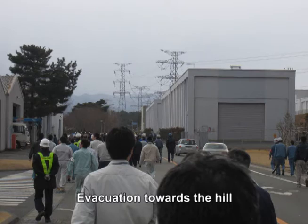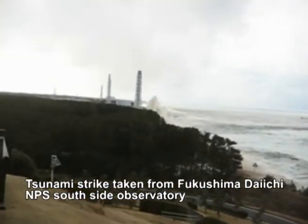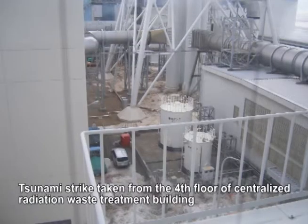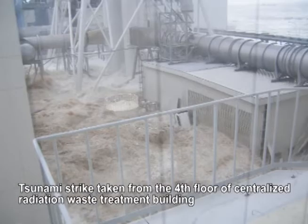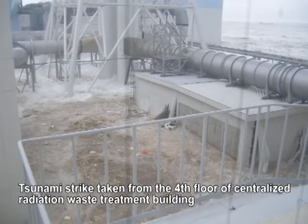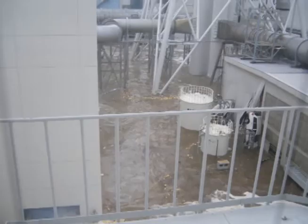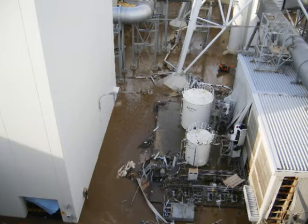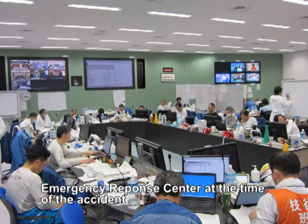That day, a total of approximately 6,400 workers were working at the site, including 750 TEPCO employees and 5,600 corporate company workers. Inside the radiation-controlled area, there were approximately 2,400 people working, all of whom were able to evacuate within the 40-minute time span between when the earthquake struck and the tsunami arrived. They chose to escape to the hill where the seismic isolated building was located, or into the main control room.